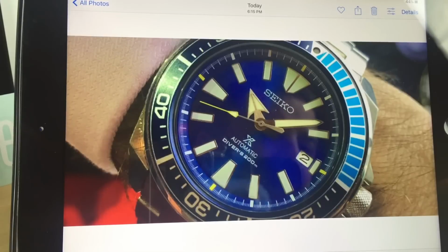Okay, now here's a reissue of the Samurai. The original Samurai was titanium. This new one is going to be stainless steel, and this one is called an SRPB09K1. This is a limited production, but it's 6,000 pieces. So to me, it's not really limited, but it's cool because it's a Samurai reissue. And you can still buy these. I think these are around the $400 or $500 mark.